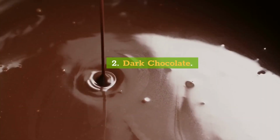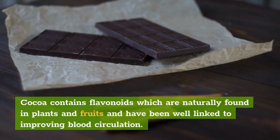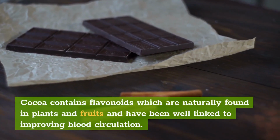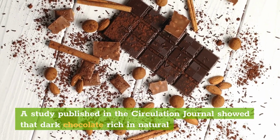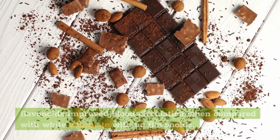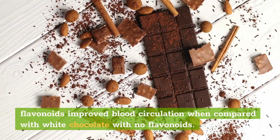2. Dark chocolate. Cocoa contains flavonoids, which are naturally found in plants and fruits and have been well linked to improving blood circulation. A study published in the Circulation Journal showed that dark chocolate rich in natural flavonoids improved blood circulation when compared with white chocolate with no flavonoids.